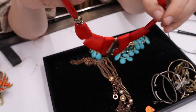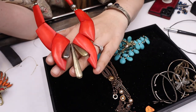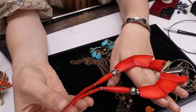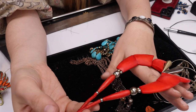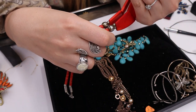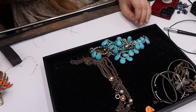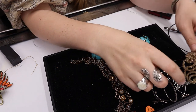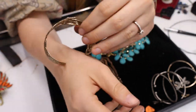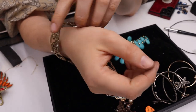But this is really neat. Look at this. Wow. That is really, really nice. Like a tribal or ethnic. Wow. I think this is dyed bone and then metal. Interesting. That one is a definite yes. So fun. Okay. Oh, a snake cuff. Interesting. With rhinestones. Okay, we're going to sell that one.